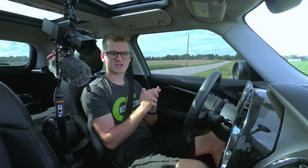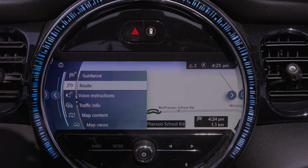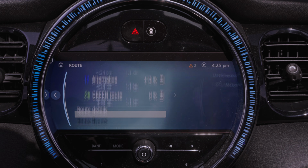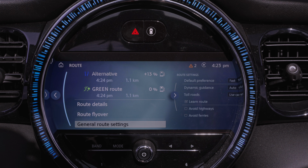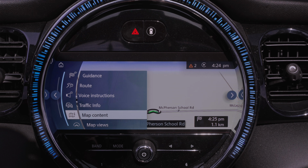Just to go over some of the quick features of this, one of the nice things is that you can use the iDrive controller and just scroll down, or you can use your finger. You can change some route settings. Basically, you can set it to fastest, alternative, the green route. You can do a route flyover so you can see how big the route is. You can do general route settings and route details. You can do voice instructions. I normally leave voice instructions off. And then finally, map content.